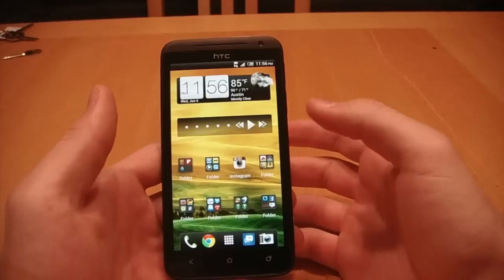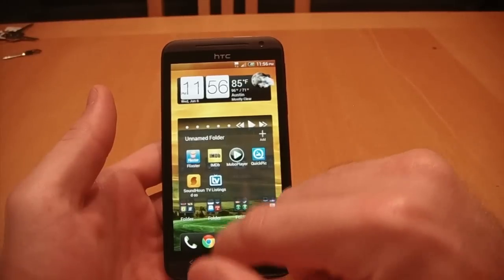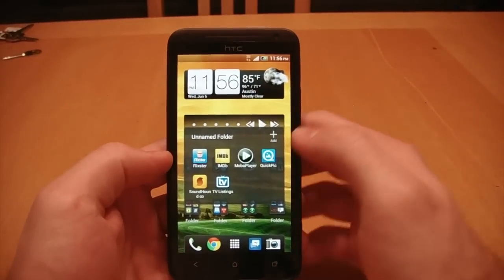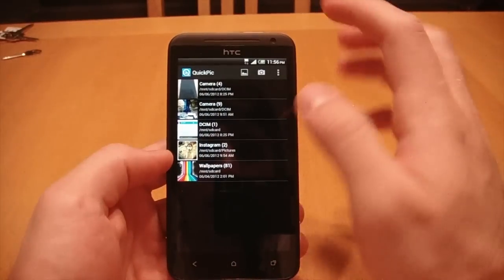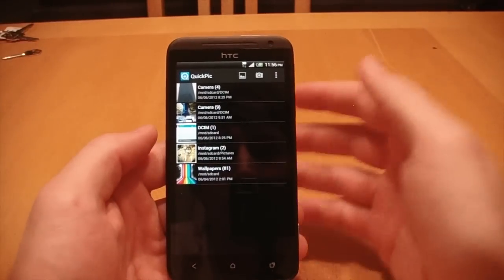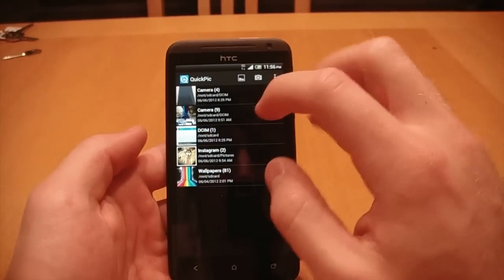So the next one I have is one of my media apps, and that's QuickPic. So I don't really use the gallery apps that come stock on phones. I use them occasionally now because they're getting a lot better and they seem to be a lot faster. But something I loved about QuickPic when I first found out about that one was its speed. And they actually redid the interface for ICS to go along with the theming, so it looks like all the other apps. So you see that ICS looking bar up here, and it's just really fast.